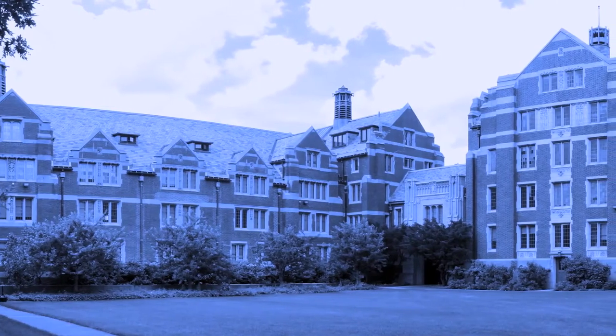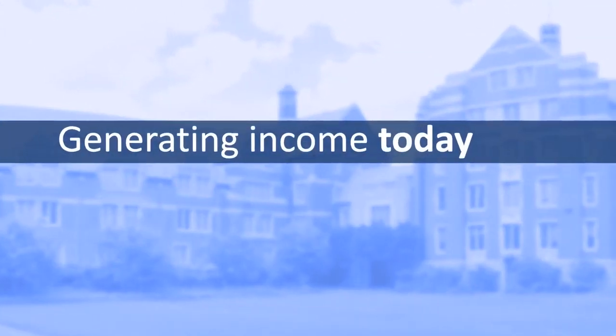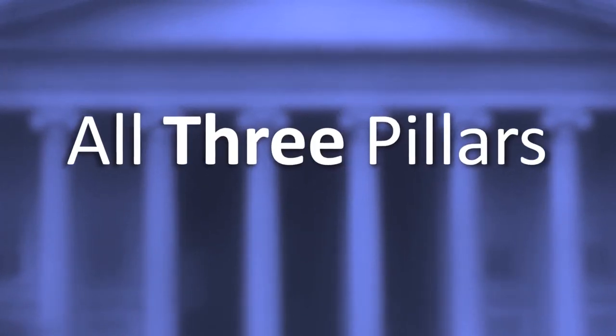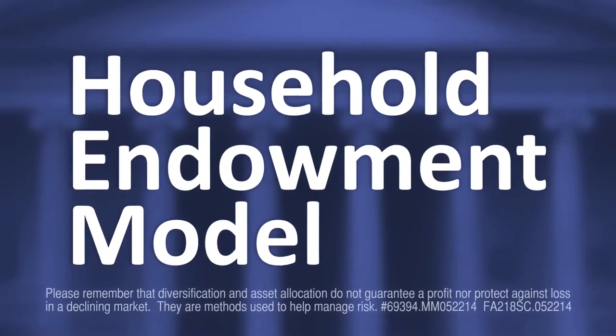Many investors share the same basic goals as the nation's leading endowments, generating income today without sacrificing tomorrow by outpacing future spending needs and inflation. You have the opportunity to bring all three pillars of the largest endowments' investing strategy, steady, ready, and heady allocation techniques, into your home. Talk to your financial advisor today to understand how the household endowment model may be applied to your portfolio.